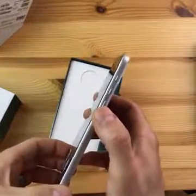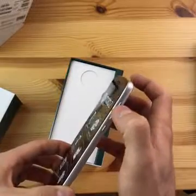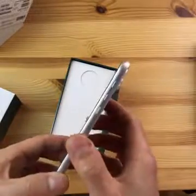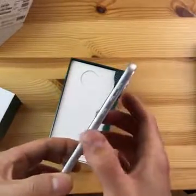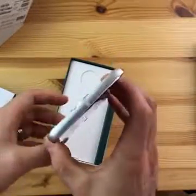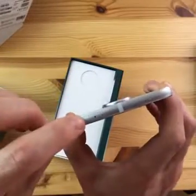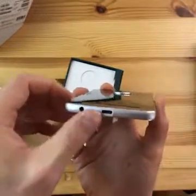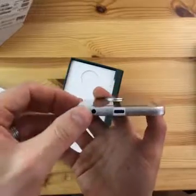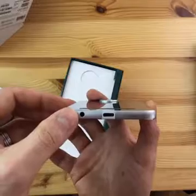On the right, we have the same type of button setup, power button below the separated cameras, the separated volume buttons. And on the left side, there is nothing. On the top, we have that SIM card tray to the left here. And on the bottom, there is a USB-C port.